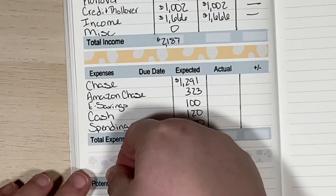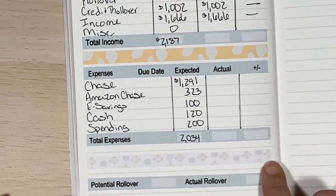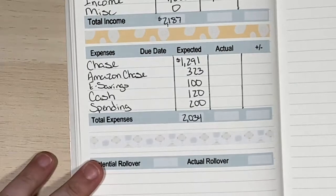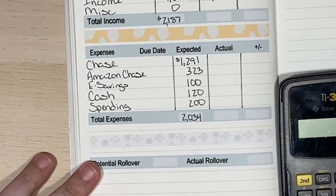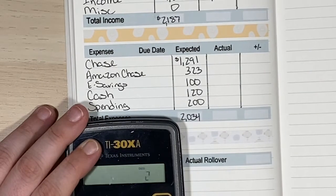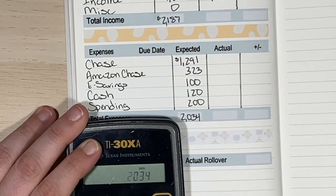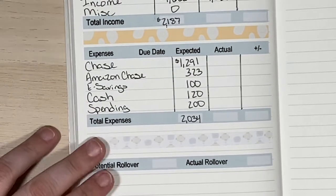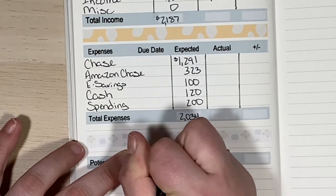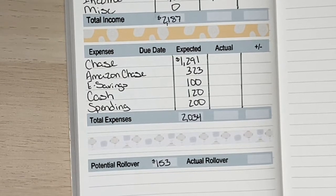And this, guys, is why I do a rollover and not necessarily a savings, because I'm not going to move it to savings. If I do that, it's bound to end poorly. Let's be honest. So I'm going to take my total income of $2,187 minus our total expenses of $2,034, gives us $153 of rollover. Positive, good positive number.